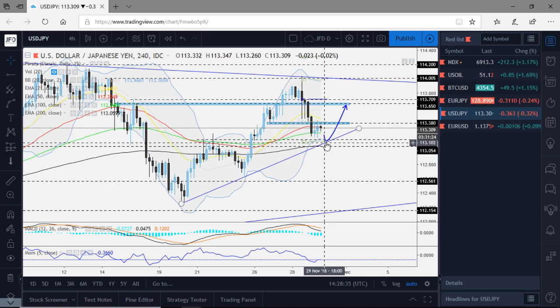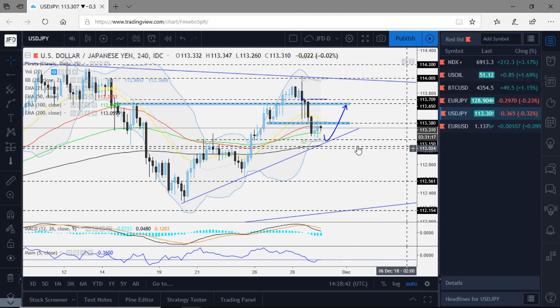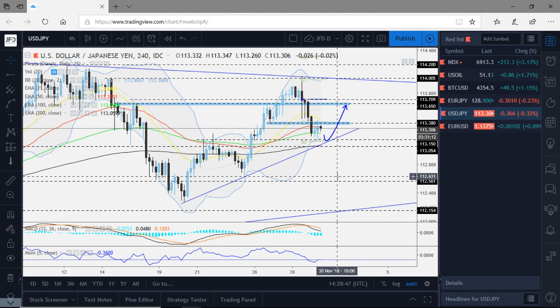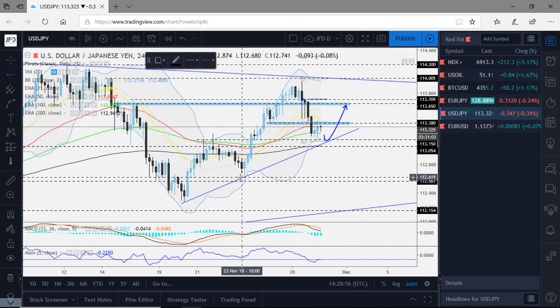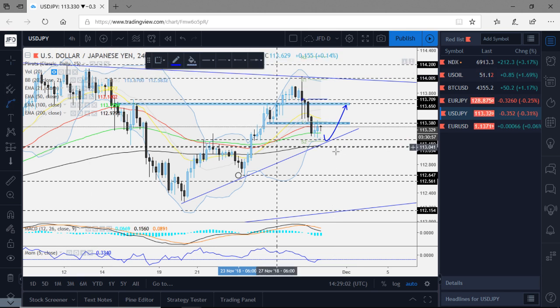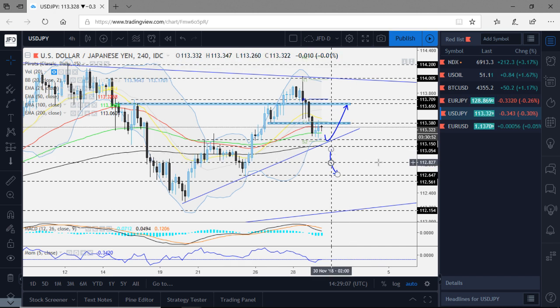In terms of this line breaking, if we get a break below this line, keep your eyes on the 113.05 level. A nice good drop below this could potentially open the path towards the area here, towards the 112.65. But if that doesn't hold, further declines could be possible. So of course, we're just going to go step by step for now. Just going to aim for this level here, the 112.65, but only if we get a drop below the 113.05 level. So keep your eyes on that one.